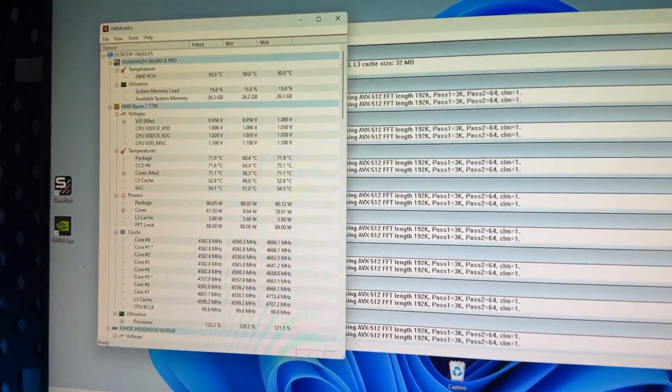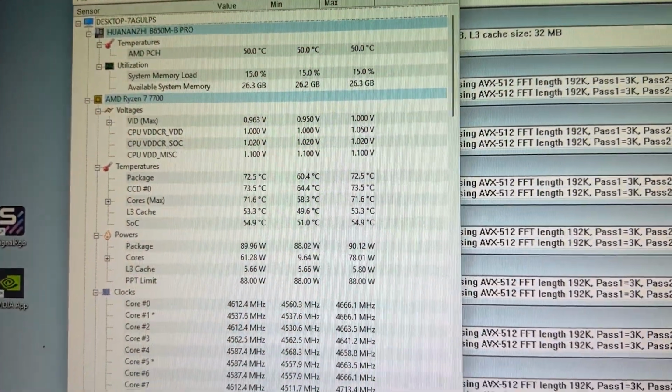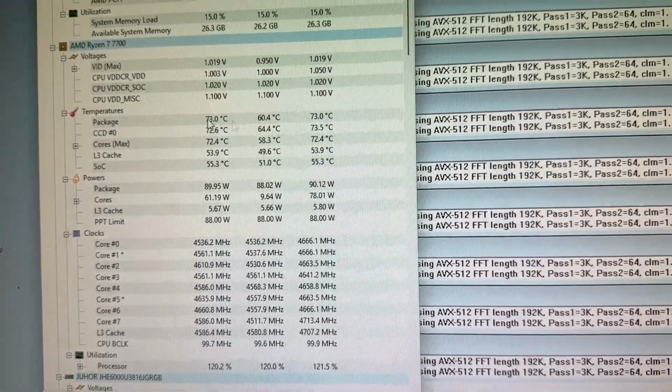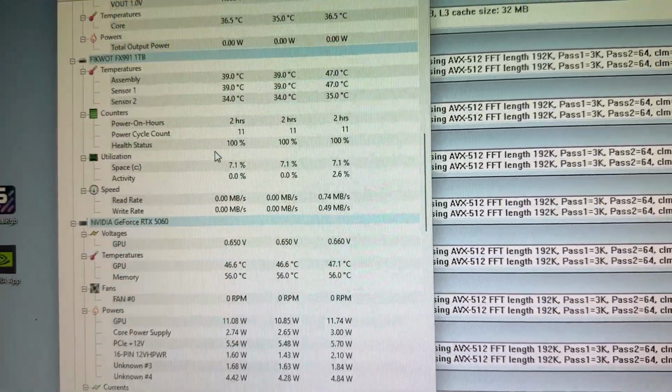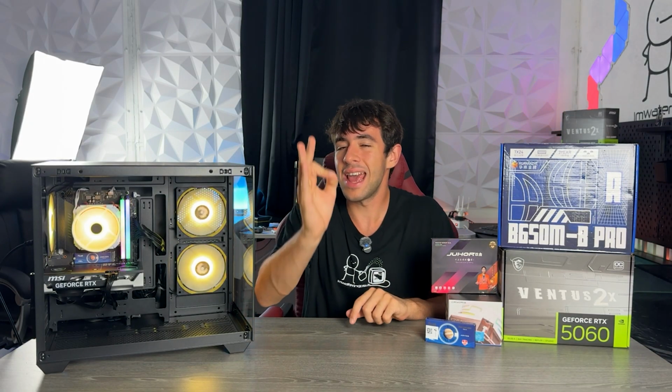Now the CPU temperatures are very much under control. I ran a quick Prime95 test, and even after an hour on stock settings, we're still running well, which shows that this cooler is very good. It's recommended. And then finally, once we ended the synthetics, gaming.